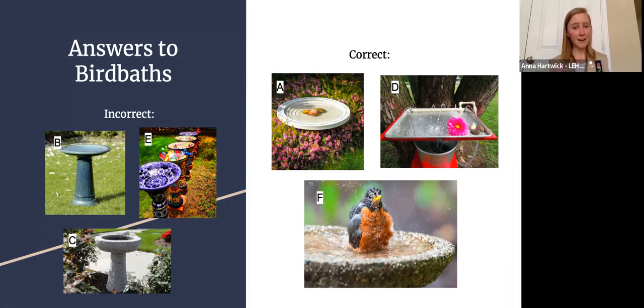And hopefully you got F, because I mean there is a bird in it, so we're probably doing something right, right? F has a lot of the same good characteristics, but what I really want to point out is how deep it is. You'll notice that the water doesn't come farther than the robin's legs. And I mean, the robin's kind of crouched down, so perhaps this actually isn't the best picture, but the water isn't that deep.